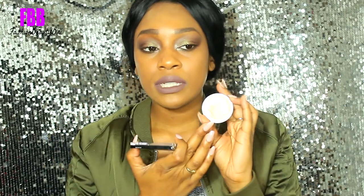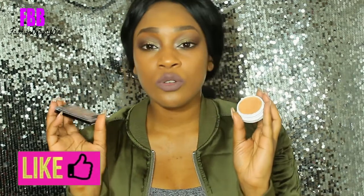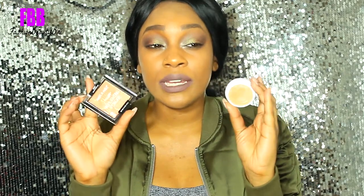The formula on both of these are super similar. This one obviously is more of a cream feel, so you do have to apply it with your fingers, and this one is a powder, but once you get them on the face, they both give you that super slick, slight highlight. They're not intense at all, but in terms of how the glitter particles look within each product, they're pretty much the same. So if you're wondering if these were worth the hype and if you should stock every single store in your area and try to get on these, honestly, I would say no, and here's why.